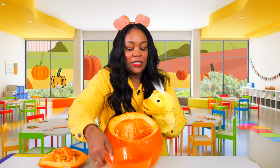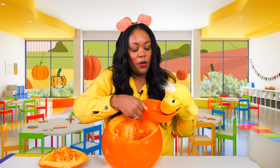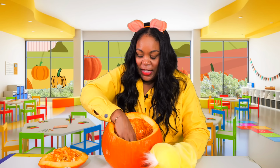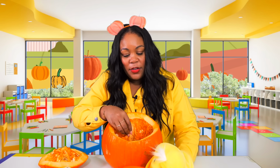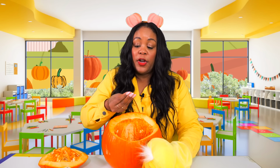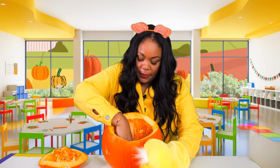Let's put all of our seeds in our orange bowl. Will you help Duck Duck? Okay, Duck Duck's going to hold the bowl. Let's put all of the orange seeds inside. Thank you, Duck Duck, for holding the bowl. Oh, I'm going to put all my seeds inside. The seeds are not orange, friends. The seeds are actually white, or some may call this a cream color. But look at that. Let's put them inside.